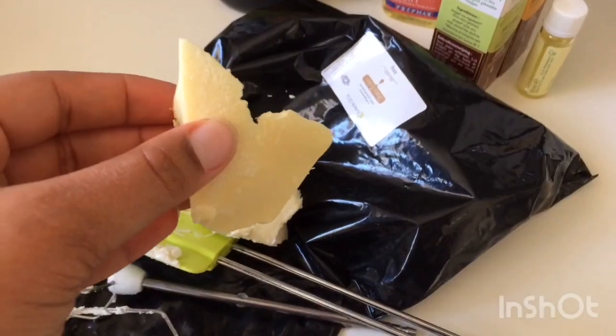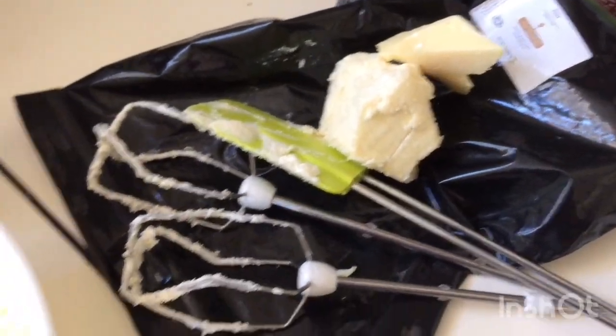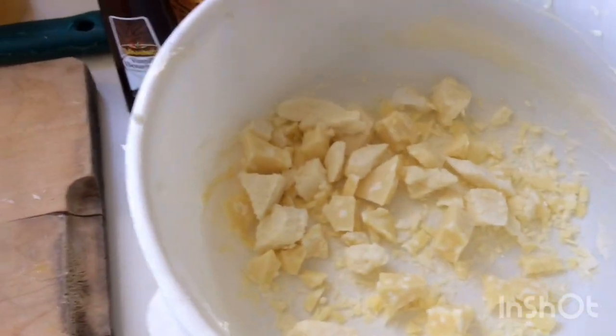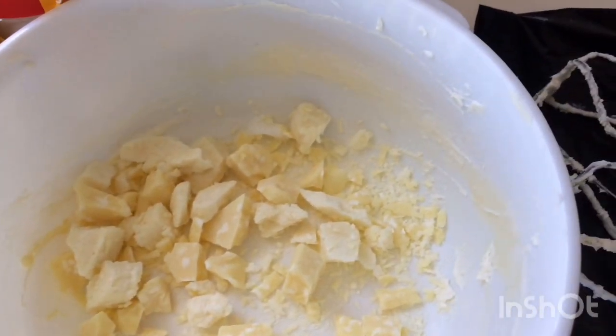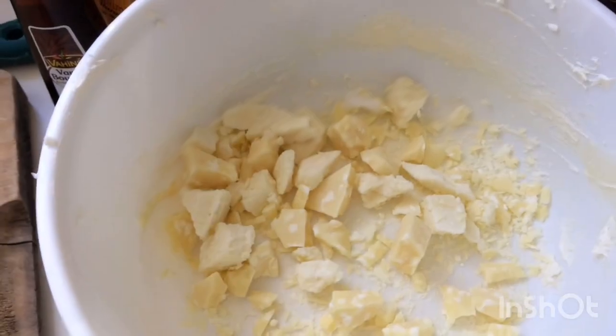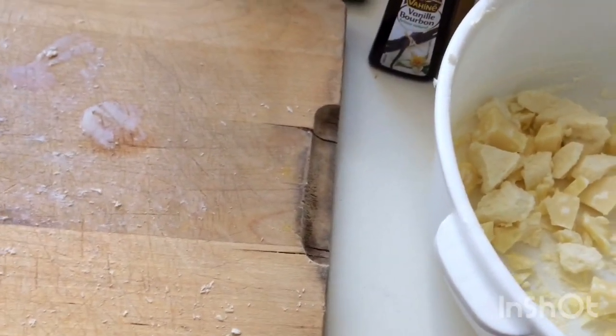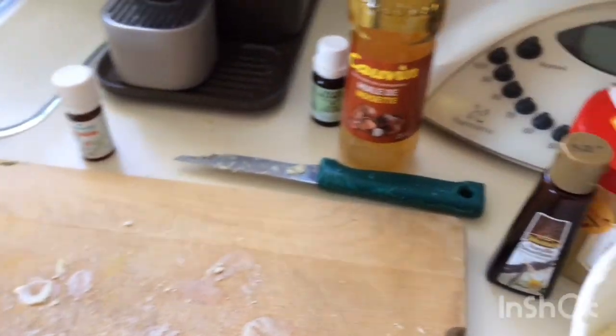Now we're making some body butter from scratch. I got this cocoa butter. Let me show you. I got this cocoa butter and this shea butter from Etsy. And because it costs more money to like order some body butter that's gonna last me like 2 months, I might as well just buy a bunch and then make it myself because I got the time. It's pretty easy. I'll show y'all how it turns out. We found some like essential oils to put in there, so this is gonna be fun.